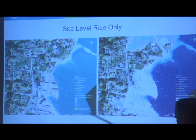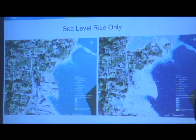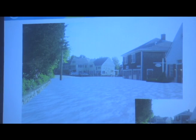And again, this is with no storm. This is Washington Street here, and the Snug Harbor area, the Maritime School over here. And so now you add some storm surge, and it does get dramatic, with the flooding. Again, we do experience flooding even now at times.